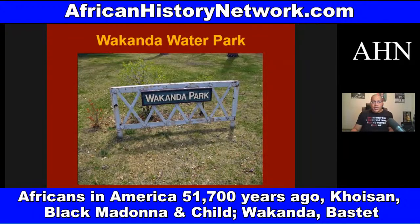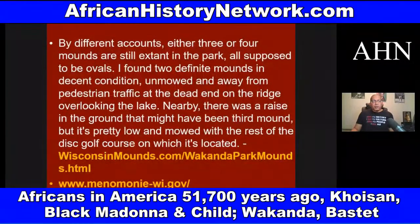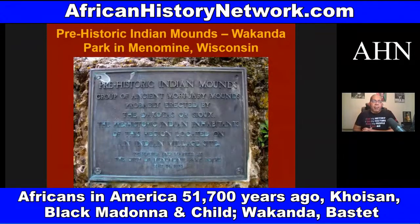This is at the Wakanda Water Park in Wisconsin. Located in Wakanda Park in Menomonie on the shores of Lake Menomin, this group is what's left of a once large cluster of mounds. They were submerged when Lake Menomin was created by damming the Red Cedar River. Out of 17 submerged mounds, 14 were excavated by archaeologists. Some of the mounds contain burials, including an individual wearing a clay mask, a feature found in only 2 other mound sites in Wisconsin. So you can check this out. Then they have this historical marker, prehistoric Indian mounds, Wakanda in Menomonie, Wisconsin. So it's a ton of information that we deal with in this class.